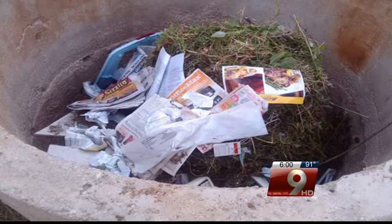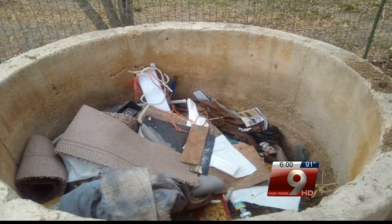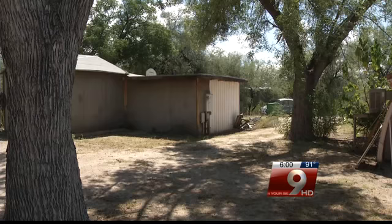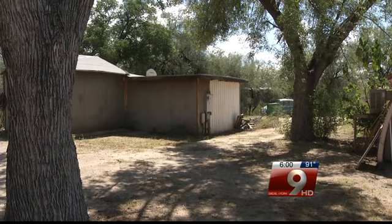And that's a concern for Hicks, who says that this abandoned well shaft is filled with garbage and possibly horse manure. Do you believe that this is a possible water safety issue for people who live in this area? It's very definitely a source of groundwater contamination. Who lives here? Hicks says renters.